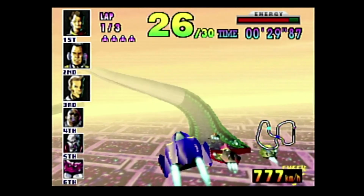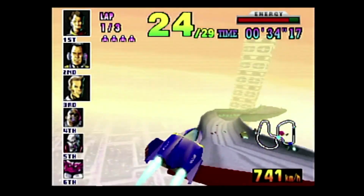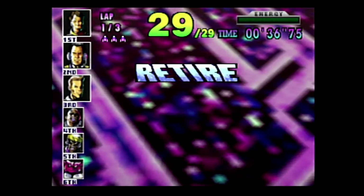When it was all said and done, the Nintendo 64 DD certainly didn't light the world on fire. It won't be remembered by gamers for its great lineup of games, and it certainly won't be remembered for being able to deliver on all that it set out to do.